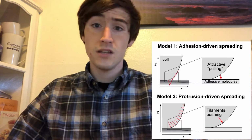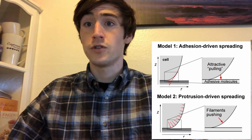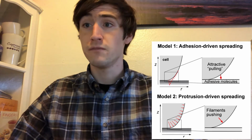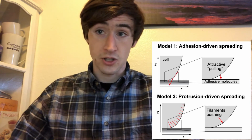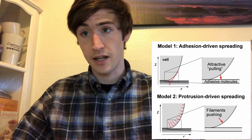Over the past year, I've worked extensively on computational models to explain this phenomenon. In brief, I tested two alternative models. In one, the driving force for neutrophil movement is adhesive attraction to the surface, while in the other, movement is driven by forces actively exerted by components inside the cell. Our experimental findings are only compatible with the latter model, in which active processes drive cell spreading.